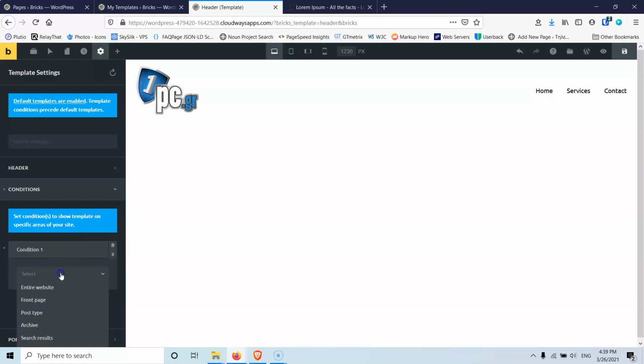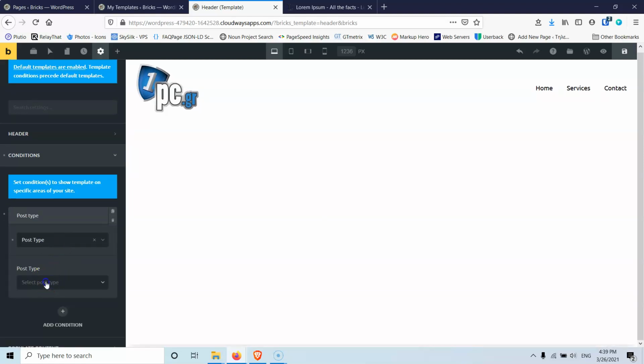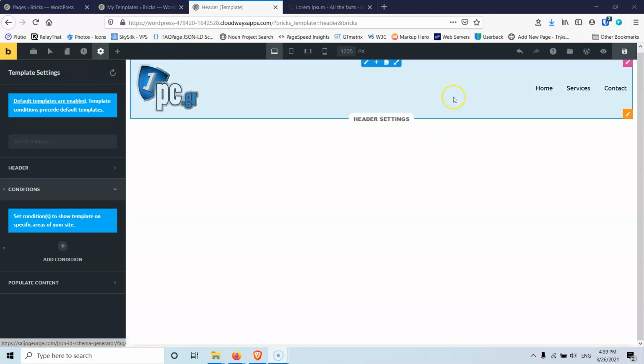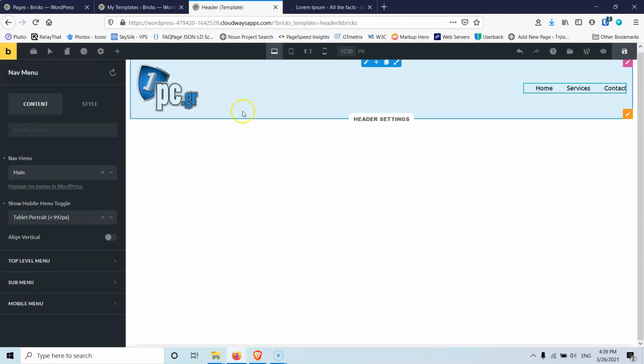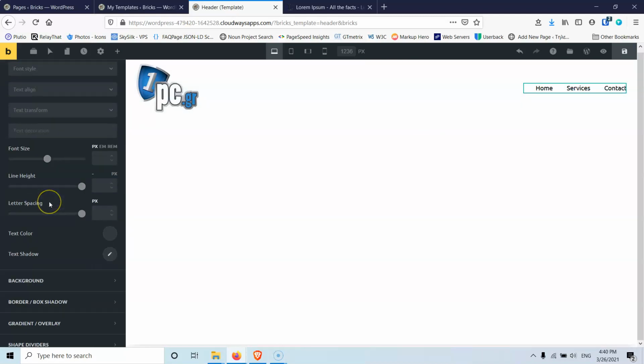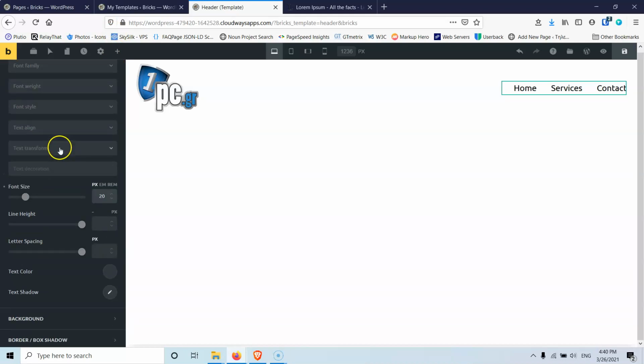If we go here, we can see that we can select if we want the post type, and this will be, let's say, posts, but of course this is a header, so let's go and delete that. Again, too many settings at this moment, so let's go to the home, and let's go into the style, into the typography, and here we have the typography. So I'm going to change the font size to be, let's say, 20, something like that.